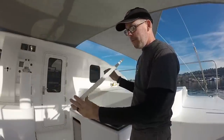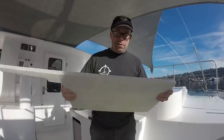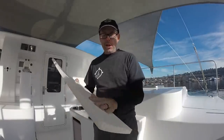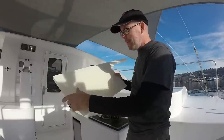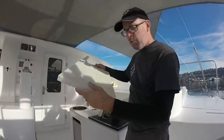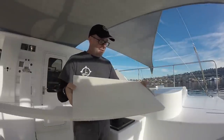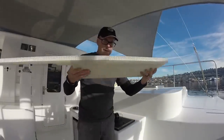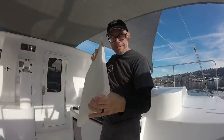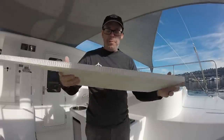Sanded nice and smooth. Look at this. I have a layer of glass now with about a 10-ounce cloth on each side. I don't need a lot of strength on this. It's just an interior panel. I'm just trying to make it waterproof and a little durable. But this weighs nothing. These honeycomb structural panels, I mean, it's crazy. The weight to strength ratio. One layer and I could barely get deflection out of this. Get a couple more layers on there, it'd be amazing.